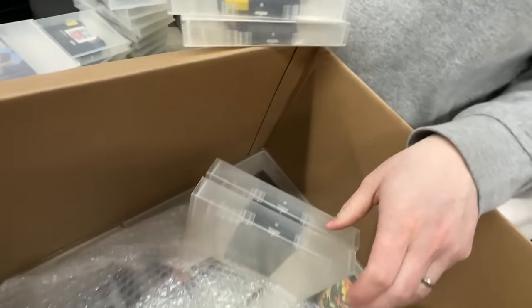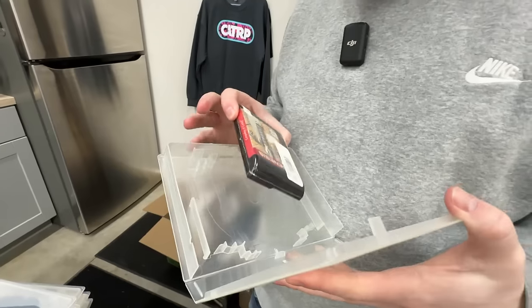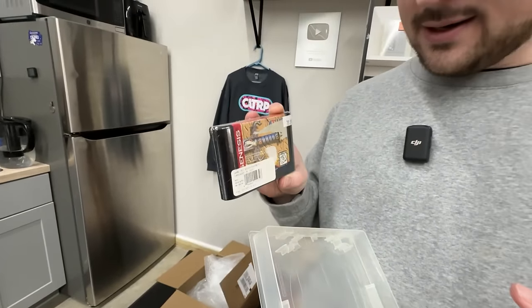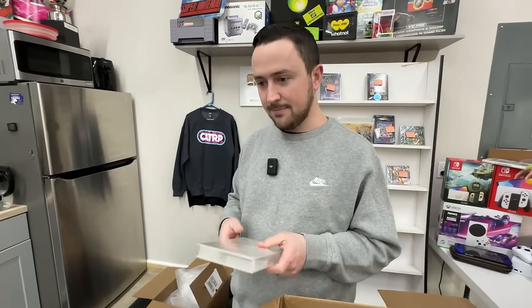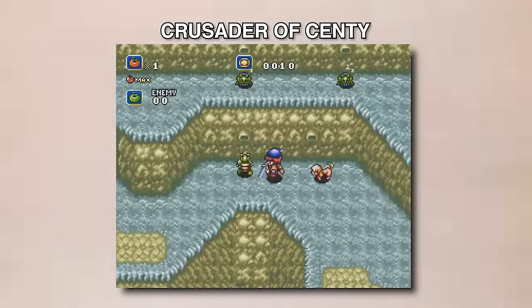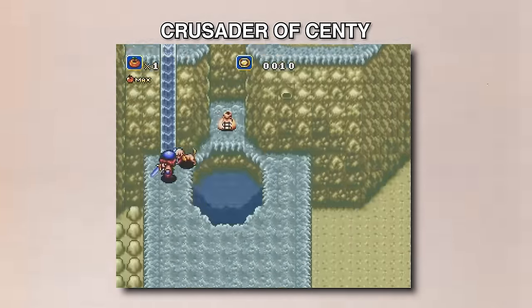Come on. Crusader of Sentu. And that wouldn't be $79.99 anymore. That's an old sticker, I'll tell you that. That's beat up. That is ripped. But that game is massive. I think if that's complete, that might be the number one Sega Genesis game as far as value goes. Too bad it's not minty and complete.